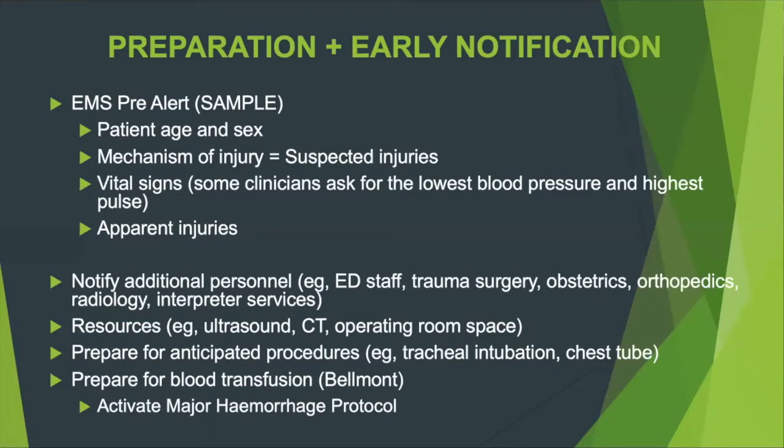So intubating, your chest drains, your needle thoracostomies. You want to activate major hemorrhage protocol and then get one of the nurses to prepare the Belmont. What is the Belmont? The Belmont is a device that gives blood really, really rapidly. So you've got multiple big lines in this patient. You may even have an interosseous line. I've forgotten what the actual time is, seconds or minutes, but it's a rapid amount of volume that you can infuse really quickly and safely.